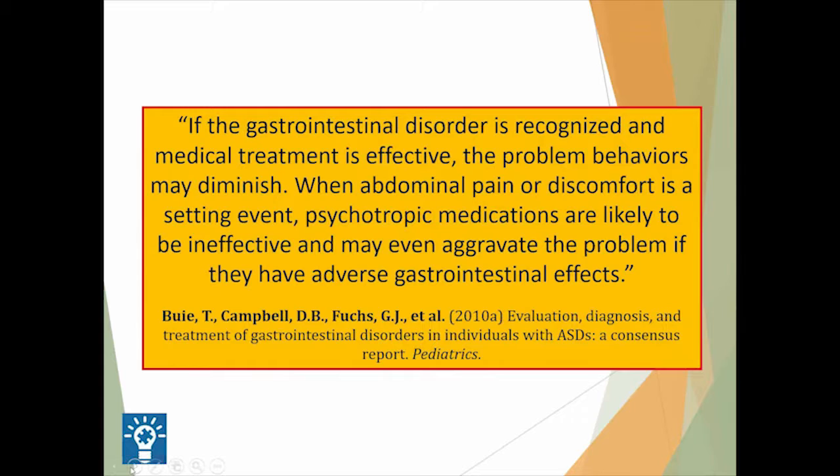And this has led many within the autism community to realize that we have to look at the GI system as a causative, or a contributing factor to certain behavioral problems. Because if psychotropic medications are just being thrown at children for behavioral issues, attention problems, or sleep problems, and the gastrointestinal system is not being assessed, you're not going to get very far.